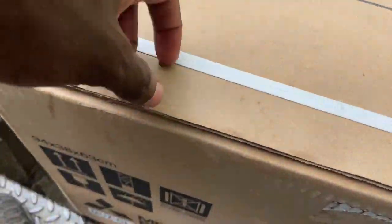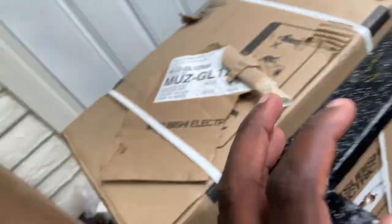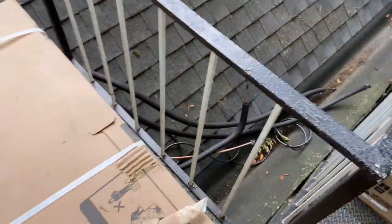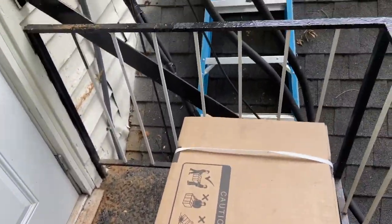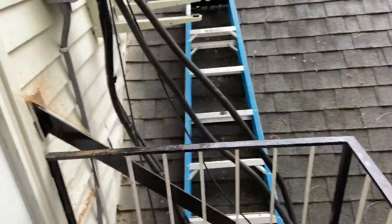So after 2 hours, we finally got the brackets on. We just brought these two units up, which felt like 5,000 tons, about three flights of steps. We got it up. Now we're ready to sit these bad boys on there and wire it up. I think it's about to rain. Oh no, it's raining. We have to hurry up. See you guys after we get done.